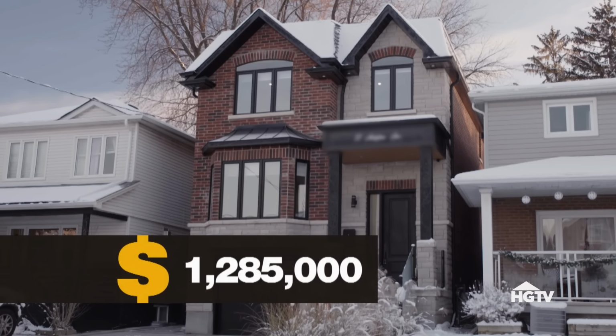What do you think this house is listed at? $1,300,000. What do you think? $1,350,000. This house is listed at $1,285,000. Wow. Which is below the top end of your budget.